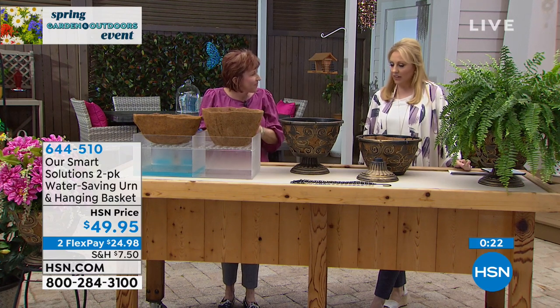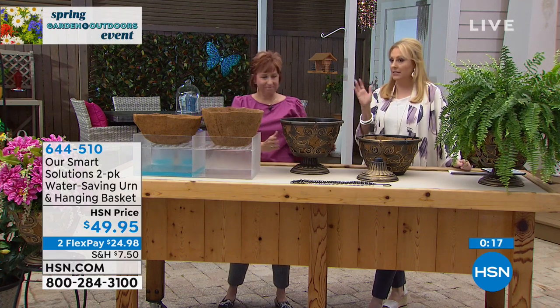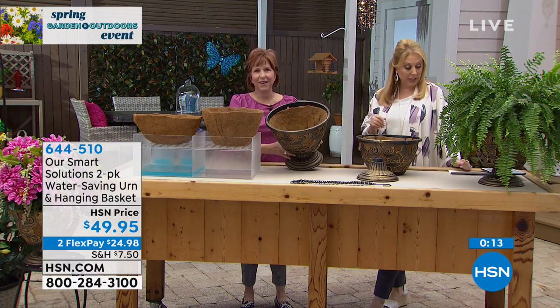I love it. And it's such a pretty, I mean, it looks very high-end. It looks something like one of those high-end estate homes. But they're very lightweight. You're getting two of them. It's really great.